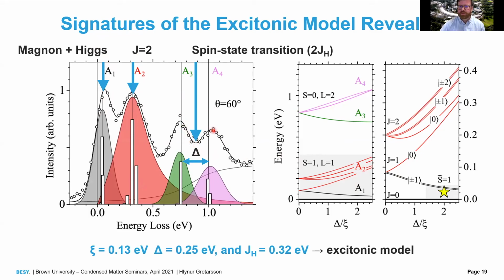A3 and A4 are coming from the spin state transition, going from S1 to S0. It's going to cost you a lot of energy, and that energy is determined by twice the Hund's-rule coupling. Then as you crank up delta, these two states are split. So you can really just look at the data, and that will tell you what the tetragonal distortion is in the system. The parameters that we get are 250 meV and 130. We believe these are fine parameters to support the excitonic model.